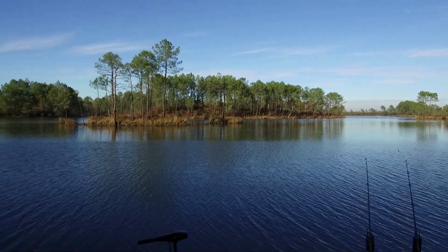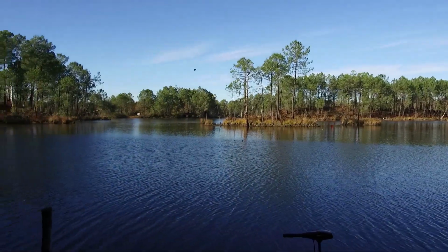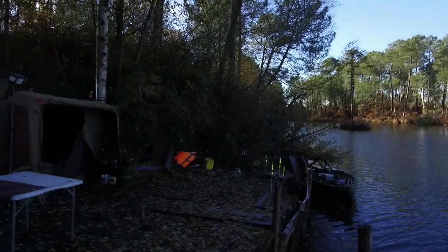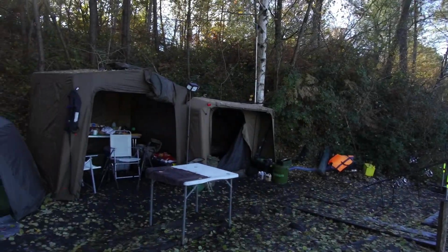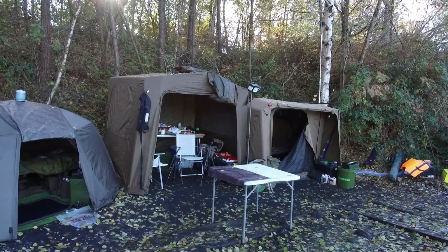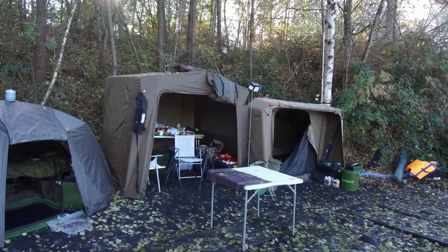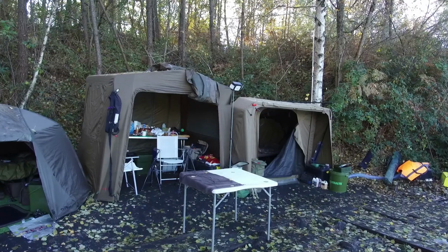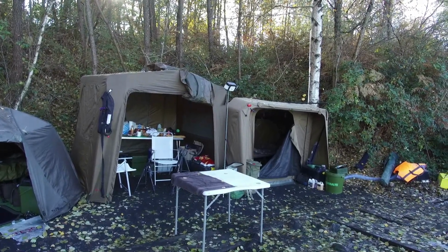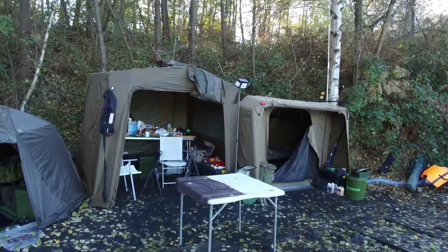Swim 6. Might as well show the setup everybody else does on the videos. So my Ridge Monkey there. That's right. We're getting leaves dropping off the trees here, and you keep getting little bleeps every now and then when the leaf hits the line, and gets your heart racing. Yeah. So my Ridge Monkey, cook tent.